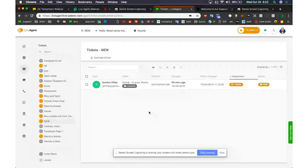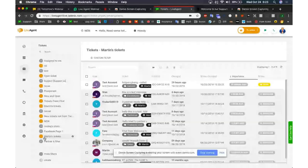So now you're going to quickly be able to see all your new tickets. Maybe you just want to see your agent Martin's tickets. So we have a filter here for all tickets assigned to Martin. So this is a great way to monitor Martin's progress. Maybe he's not doing so good, so you need to monitor him. You'll be able to see that quickly with a glance here.